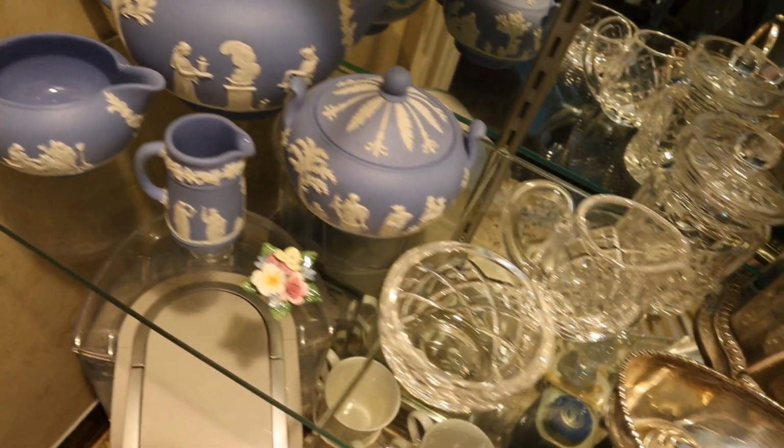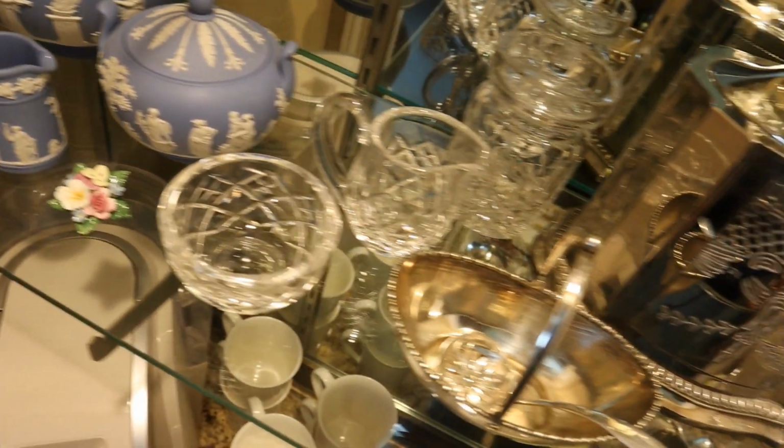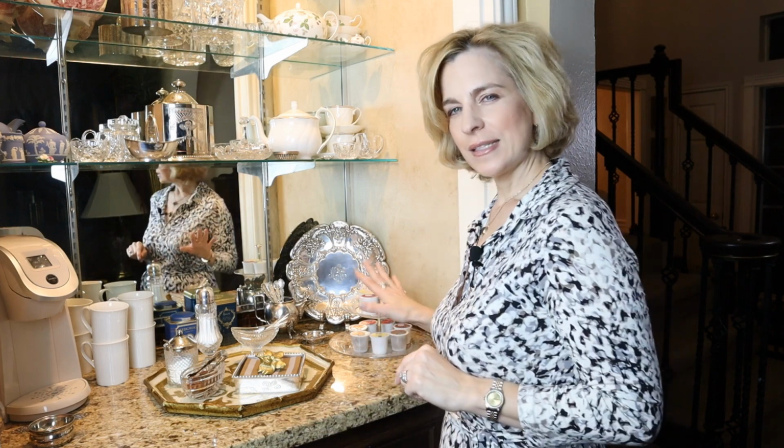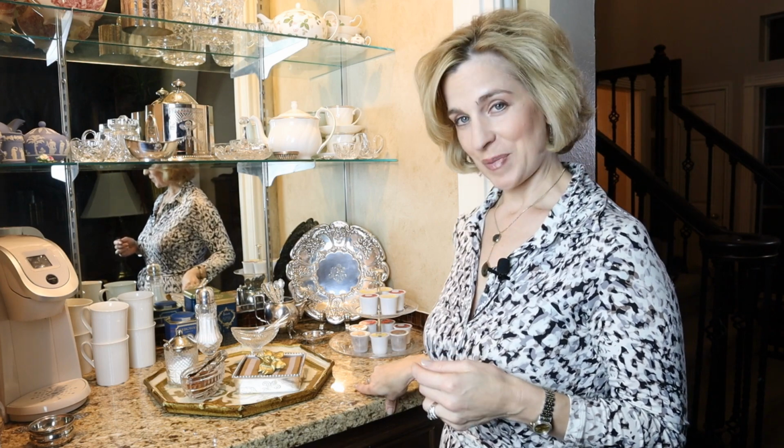And it actually visually extends the size of our room with the mirrored backing. And then we added deeper, thicker glass shelves for all of the tea accessories. And we removed the green marble Formica, which was definitely out from the 90s, and the stainless steel sink, which we really never used. That gave us more counter space.